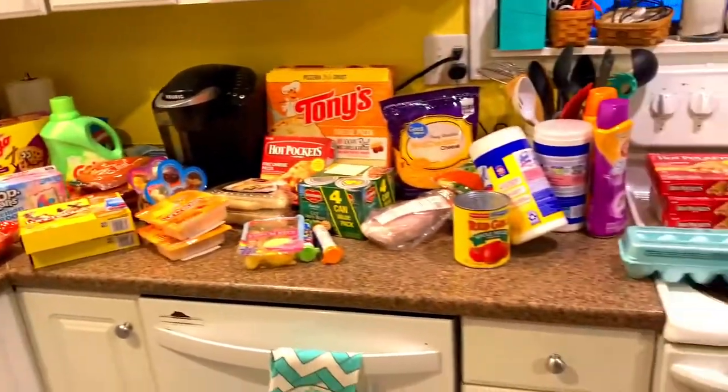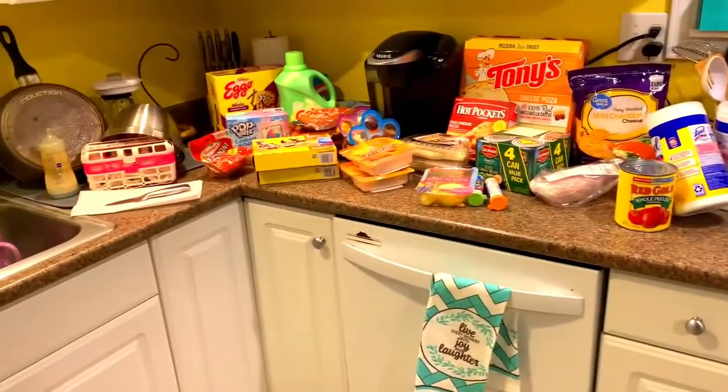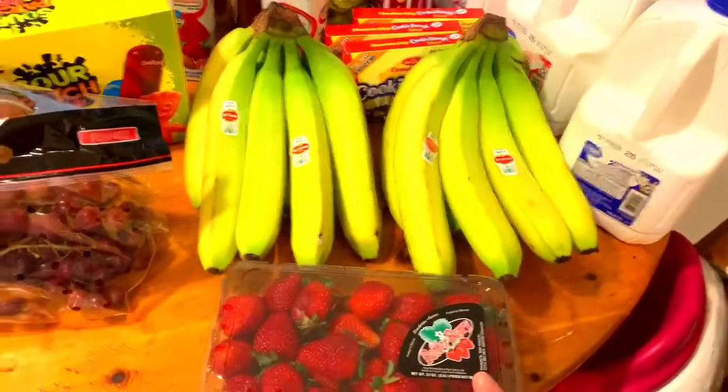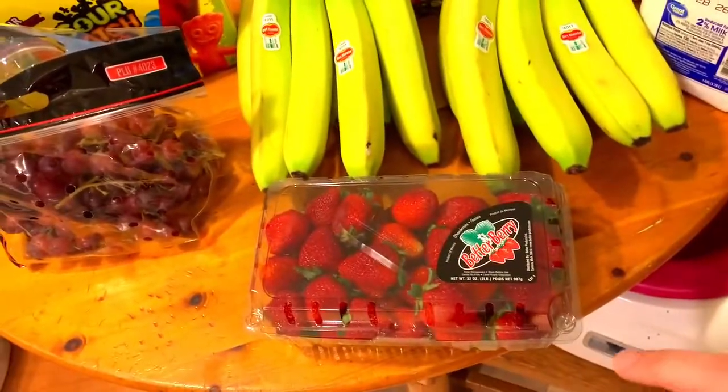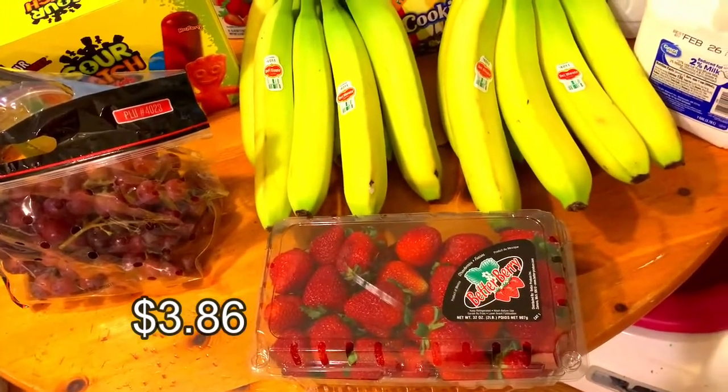So let's just get into this. We did get some strawberries. They didn't look great. I'm gonna try and just get the kids to eat them. If not, I'll just throw them into smoothies. Yeah, we've been really liking our smoothies here lately.